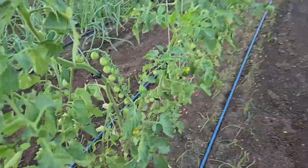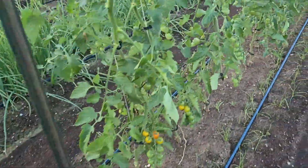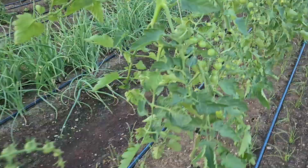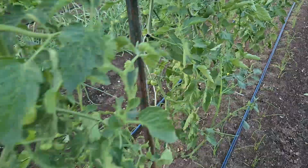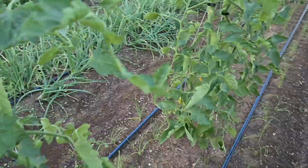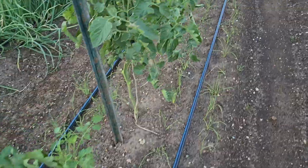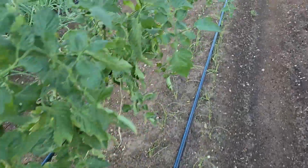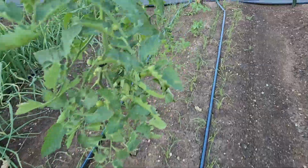Cherries are looking good. We're getting some color on them. Not a lot of color yet. There's some color. Maybe enough for me to snack on, not enough to sell yet. But they are coming along. So, and then this year we're planting scallions underneath of them to double crop, just so we get a little bit more.